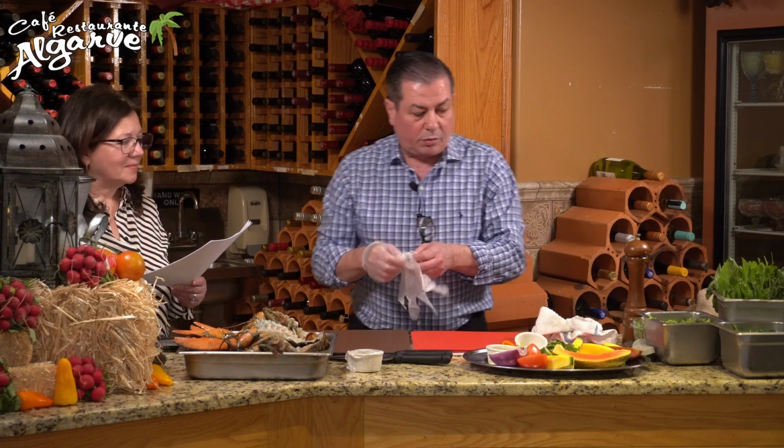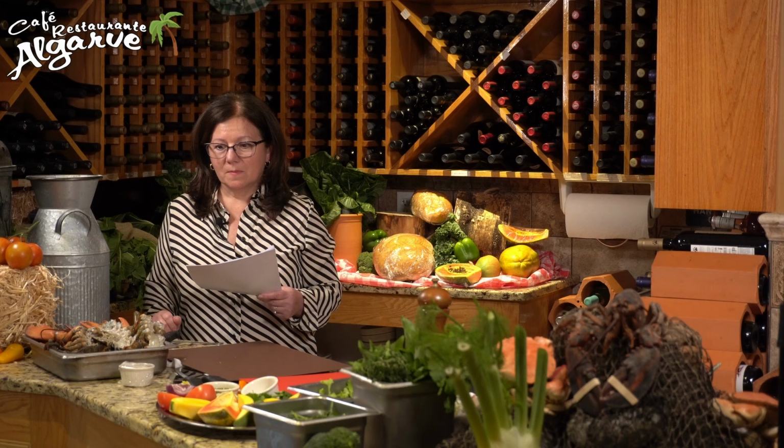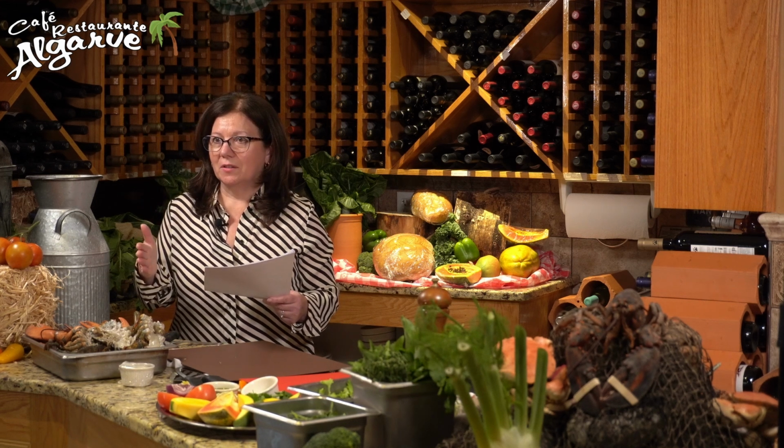Agora vamos, essa lagosta é grelhada. So this lobster is going to be grilled. Is the lobster tail split open? He cut the whole lobster in half.